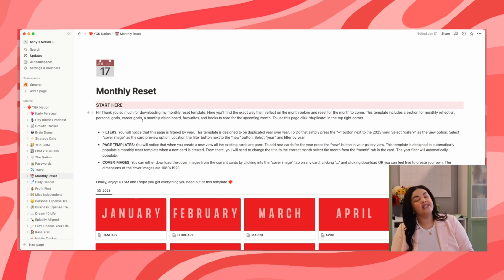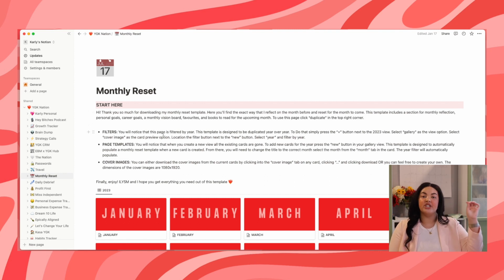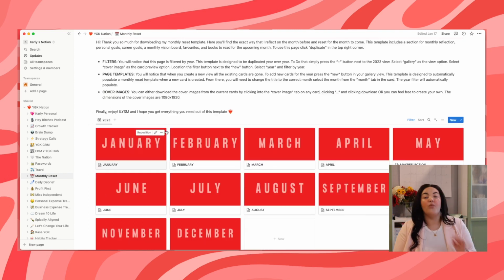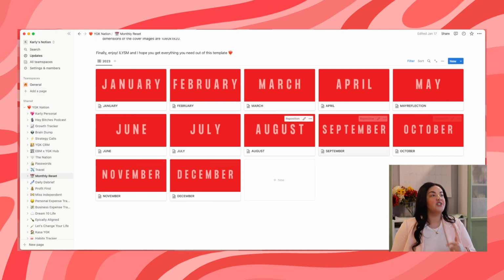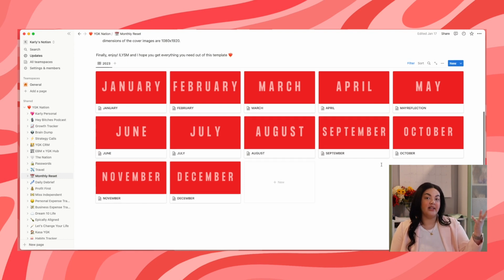Right now the monthly reset template is in there. I have this set up in a gallery view, and I have it filtered where the image is shown as the cover. When you click into each gallery, you do have the monthly reflection template. I have this set up as a recurring template, so anytime you create a new page, it'll just automatically pop up and auto-populate with this template.